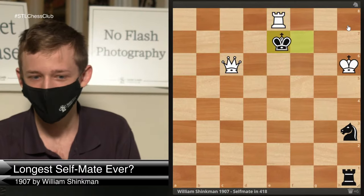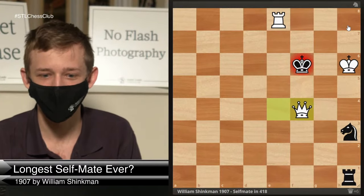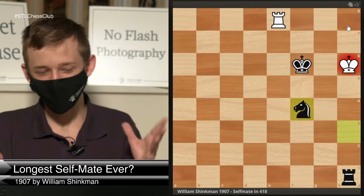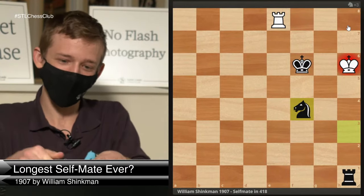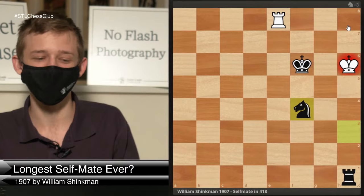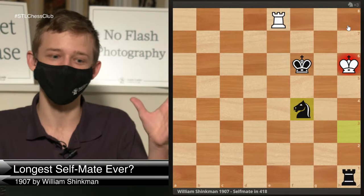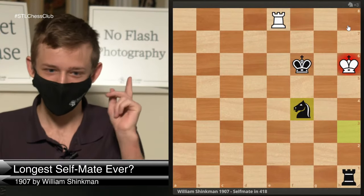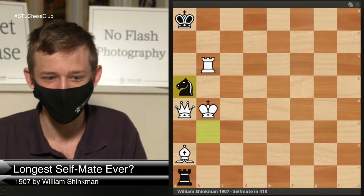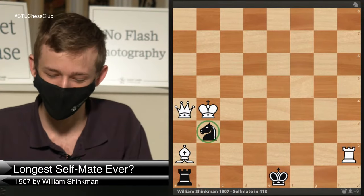And he does that quite simply by checking the king over, queen e4 check, queen f4 check. Nothing to do for black besides take the queen and checkmate white. So again, I found this on a pretty shoddy pamphlet looking thing on some internet archive, and probably at some point in history, it got refuted as not the longest self-mate, but that is the longest claimed self-mate that I could find out there. So if there's any self-mate historians watching the video, let me know what's wrong with William Schenkman's self-mate in 418. And if there's nothing wrong with it, update Wikipedia, because Wikipedia is wrong.